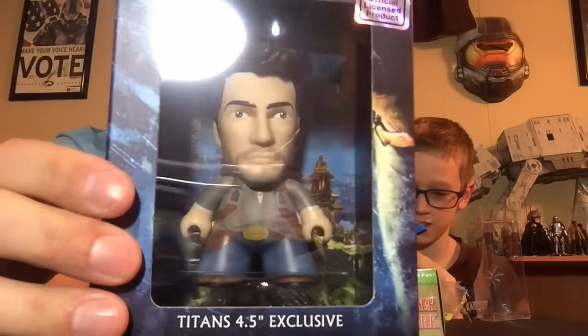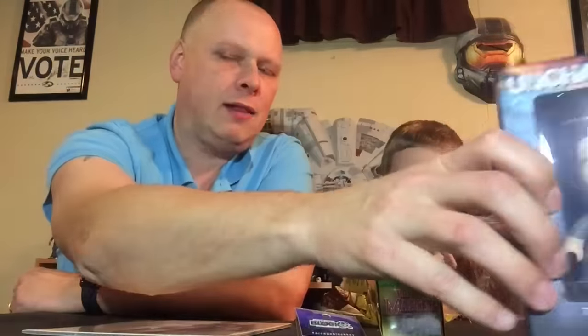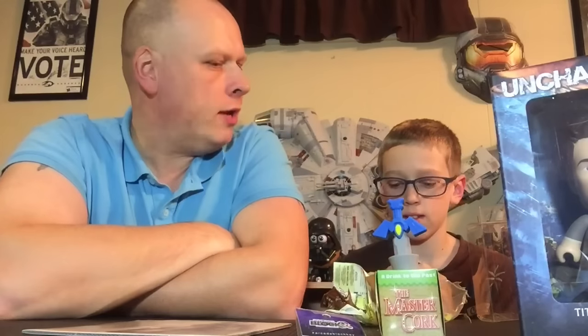So, I think it's $20 shipped for this box. So, that's cool that it's an exclusive. And if you're an Uncharted fan, that's undoubtedly the highlight. Otherwise, it was all right. I mean, I think that's where the big price would be. I'd give it an average.